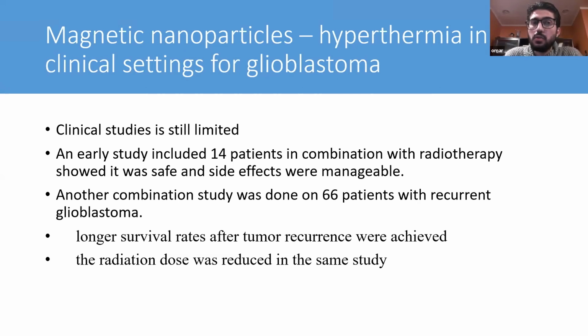I see. It's worth looking further at these things, to try to combine them maybe also as a potential treatment.